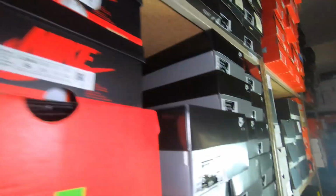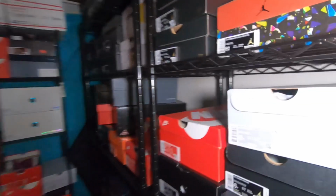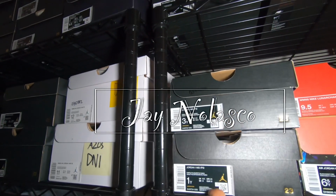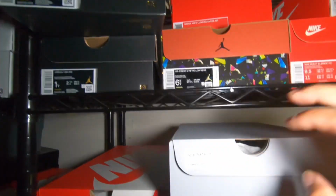Alright, time to ship out orders. Let's go get them. So we got here the Air Force One grade school and one of the preschool right here. Yung 3Y, nabenta natin yan. So yan, saka yan.